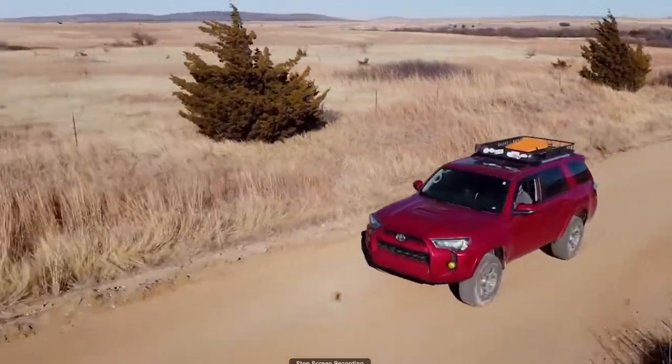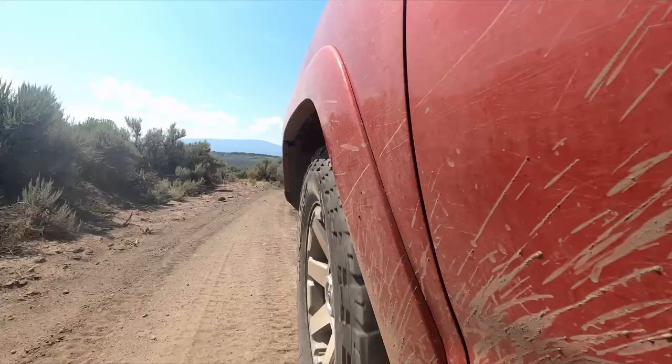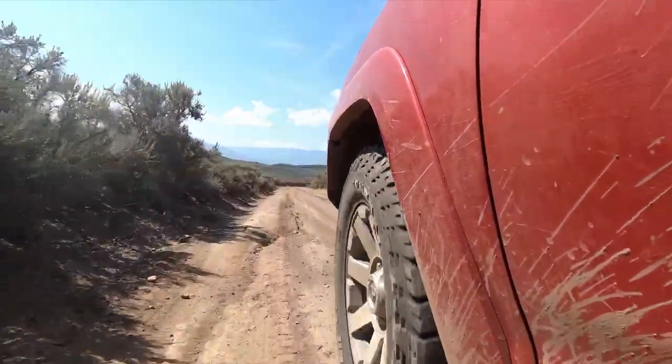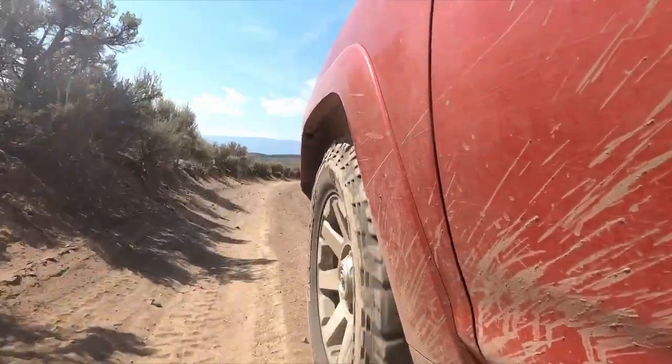So for the dirt and gravel roads, I would give the General Grabber a 7 out of 10 rating. Now, this is pretty common with other all-terrains. I had the same experience with the Nittos and the same experience with the BFGs, though I will say that the General Grabber tends to do it a little bit more, I feel like.